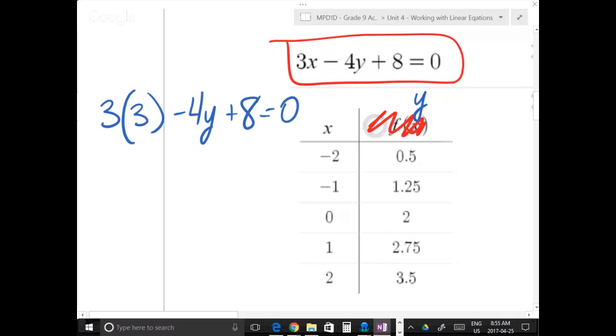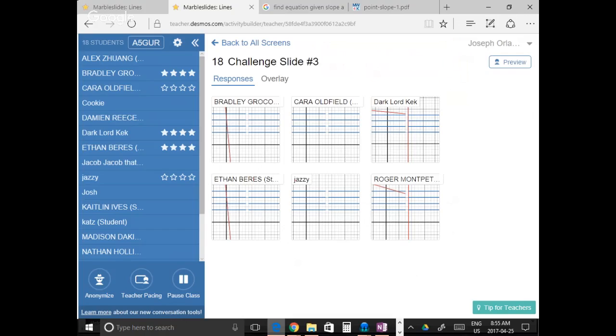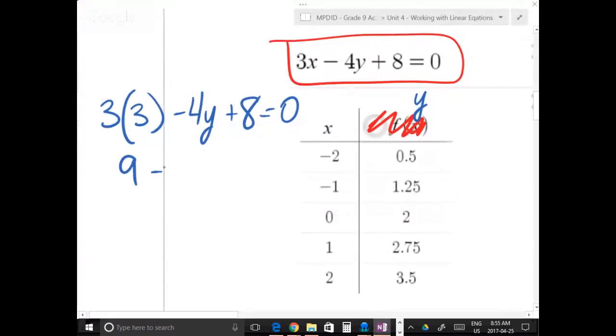And then you would just use the stuff that we did for work. Sure. So 3 times 3 is 9. That's right. 9 minus 4y plus 8 equals 0. Can I collect like terms here? Yep, 9 and 8. Sure. So negative 4y equals 9 and 8 is what, 17?